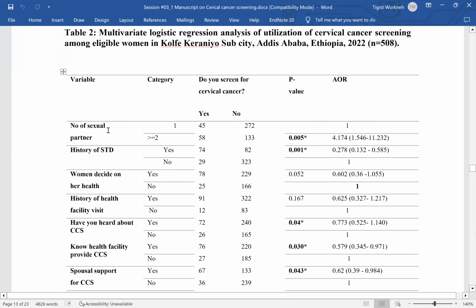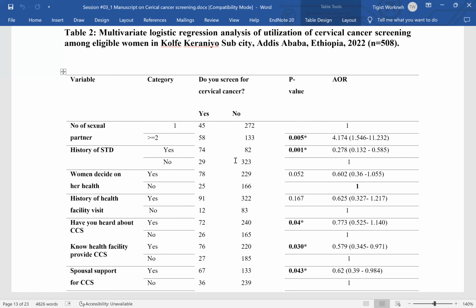So number of sexual partners, one and those with two or more sexual partners. So we have the 2x2 table. This is a very nice way of presenting regression analysis results because the reader should be able to calculate the crude odds ratio from the 2x2 table. So this is a very good trend.